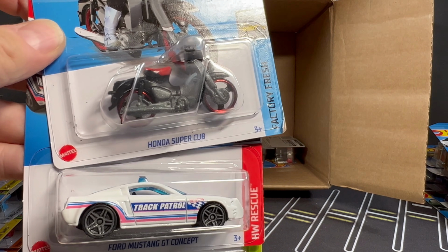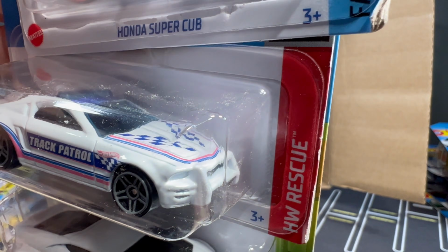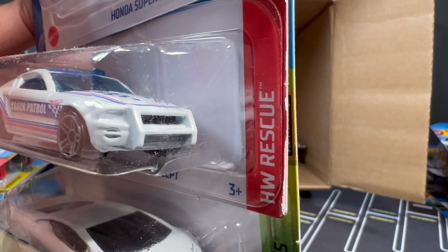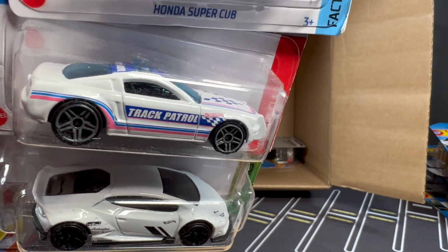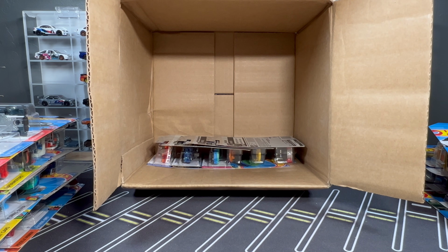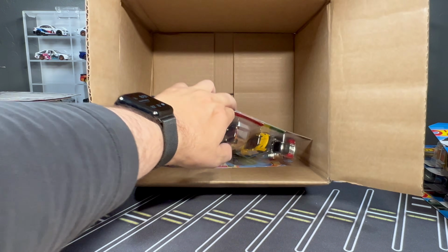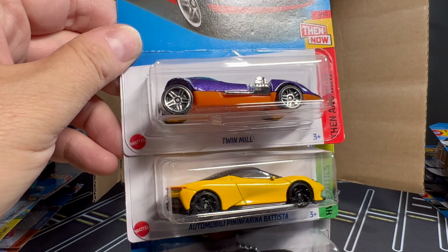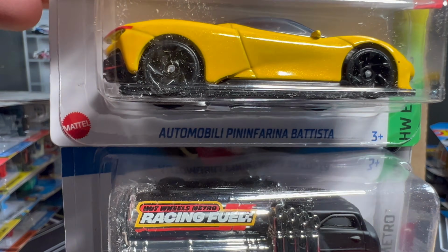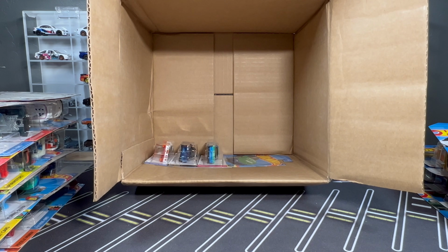We've seen the Honda Super Cub. There is the Ford Mustang GT Concept in a Track Patrol livery. I think that's new on the front. I don't think that was on that car before. And then the Liberty Walk Lamborghini Huracan Coupe, which we have seen as well. All right, we're seeing a lot of repeats in this one, right? Twin Mill, I think that's new for this case. Automobili Pininfarina Battista, that's from the last case. So is the Fast Gassin'.